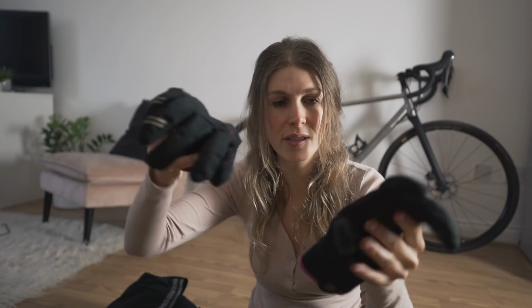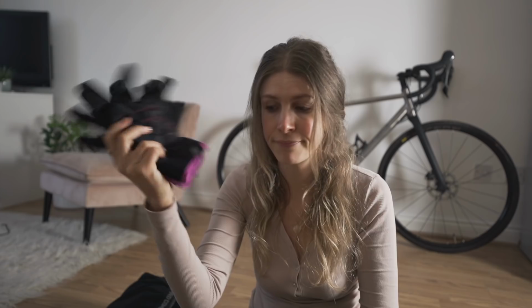And then finally, my thick pair of winter gloves, just in case it got very, very cold.